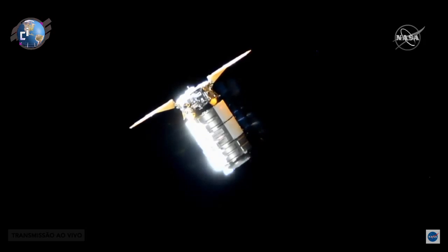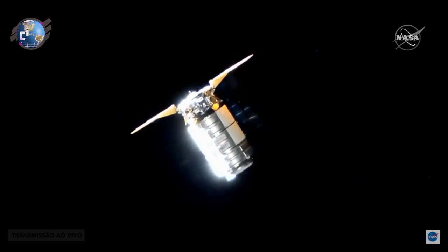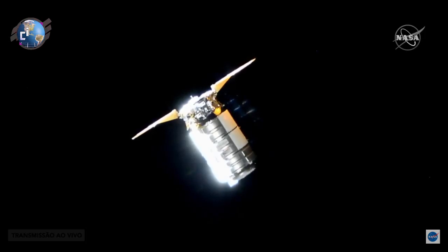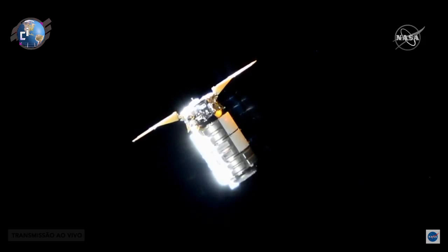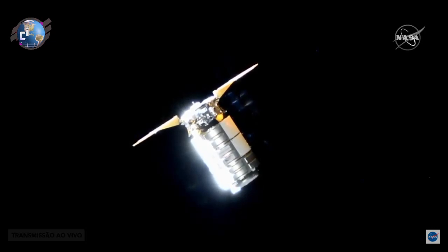Houston Station on 2 for Cygnus, step 4, hold command is disarmed. Houston copies. And Station Houston on 2. Cygnus PCS command checkout was successful. Begin monitoring approach from 250 meters per step 5 and 1.102. Copy, go for step 5.